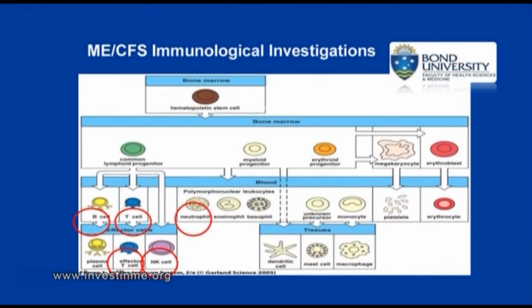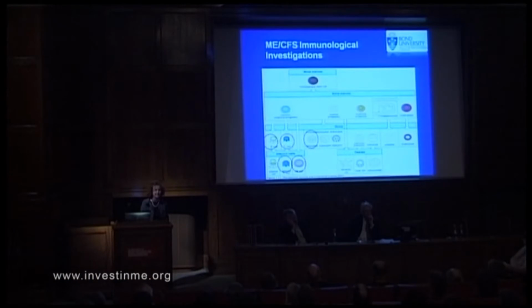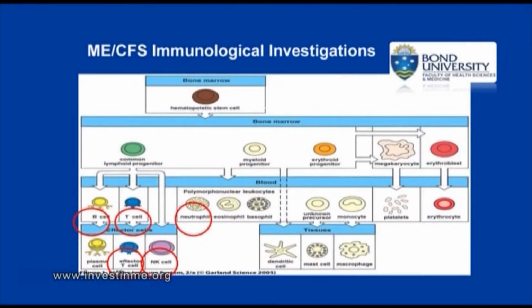If we look at, finally, the B cell population, and my colleagues here in the front seat, Professors Fluge and Mella, they most recently did a double-blind placebo-controlled study, and they used an intervention where they found that the anti-CD20 drug, rituximab, actually reduced the amount of B cells, suggesting that there may be an autoimmune disorder, or ME/CFS is an autoimmune disease.